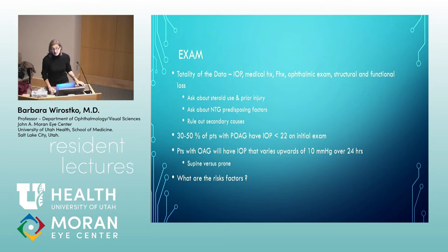He also is ENOS deficient. So I checked him for a genetic marker for endothelial nitric oxide synthase, and he is homozygous deficient. So he's got another risk factor.